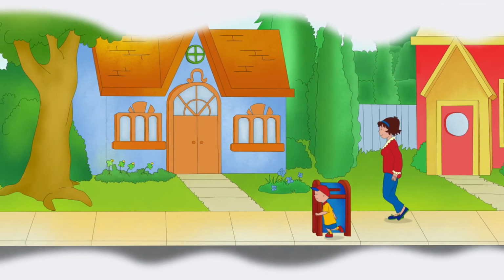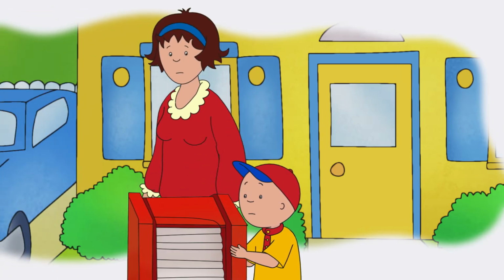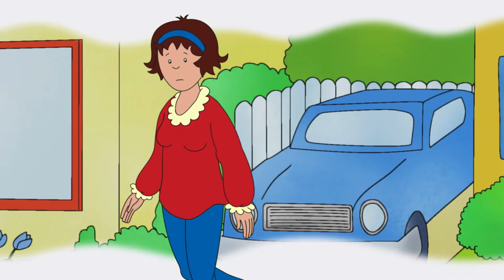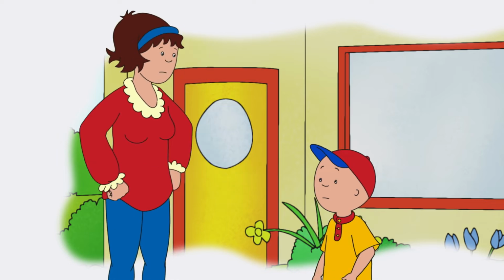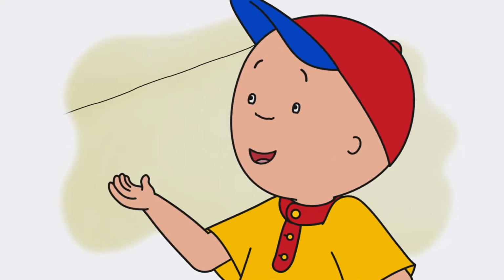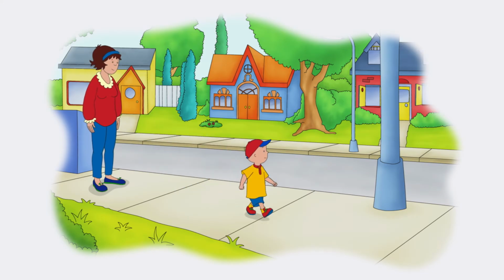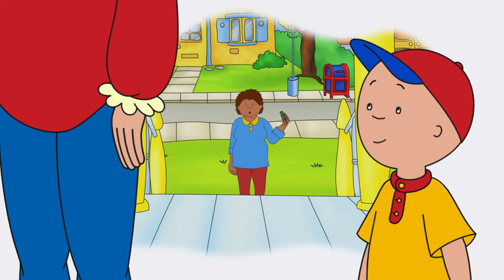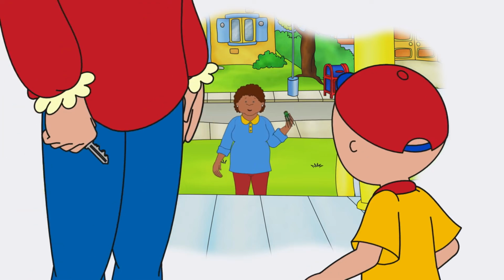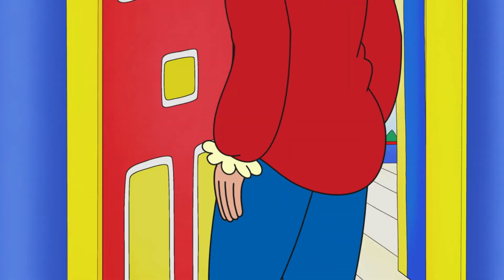As Caillou and Mommy walked home, he worried they would run into Mrs. Howard. All right, Caillou. What's this all about? Why are you hiding? Hiding? I'm not hiding. Caillou! I found another piece to add to the train set. A water tower.